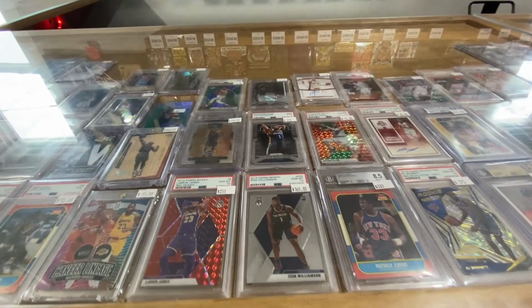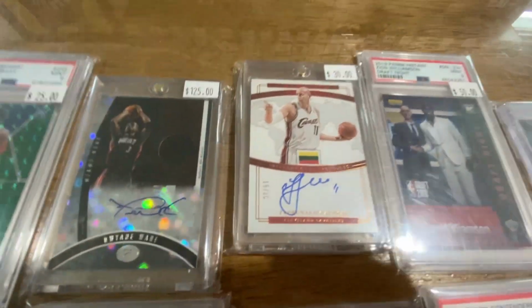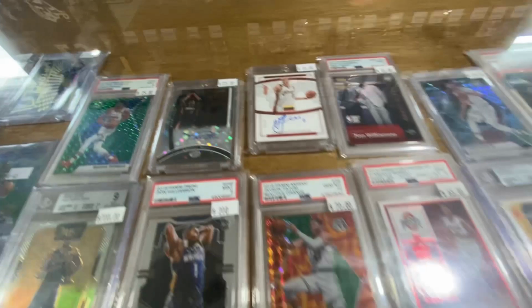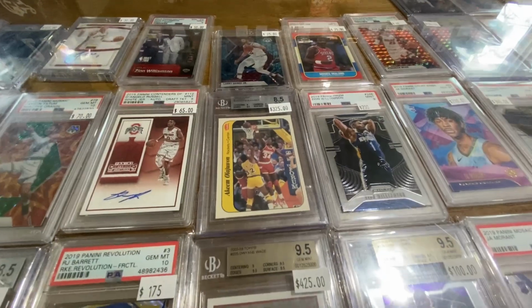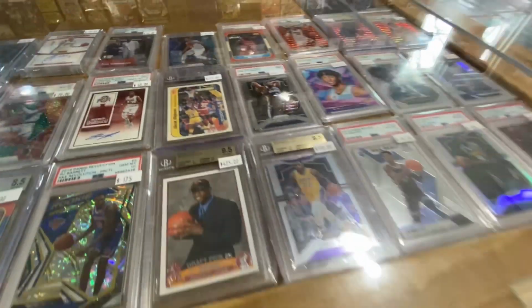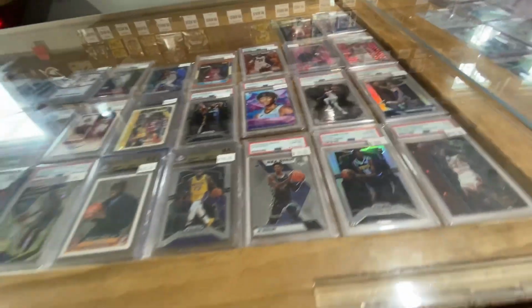They have a lot of really unique stuff, as you're about to see right up here. My boy Zydrunas Ilgauskas, they got a little auto going on right there for 30 dollars. Yes, please. As you can see, really awesome, unique cards in here. They also got my boy Larry Nance in a Mosaic Genesis. Yes, please. Absolutely, all day, every day. But tons of really high-end stuff in these.